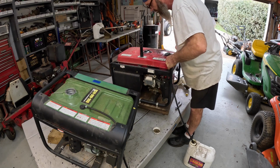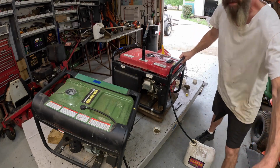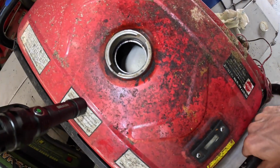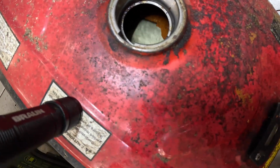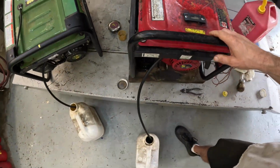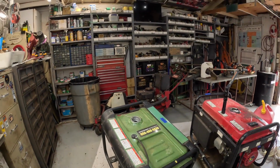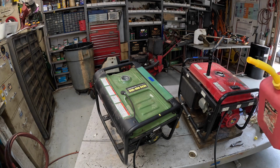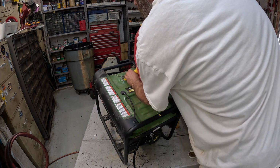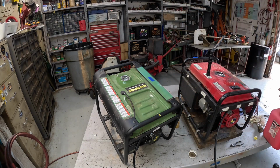Oh yeah, I can see that. That gas picked up all that. Oh yeah. Let that drain. You can see how that gasoline I poured in there picked up most of it. So that should drain. That should drain very, very well. Let me pour some more gas in this one. And then let it drain again.